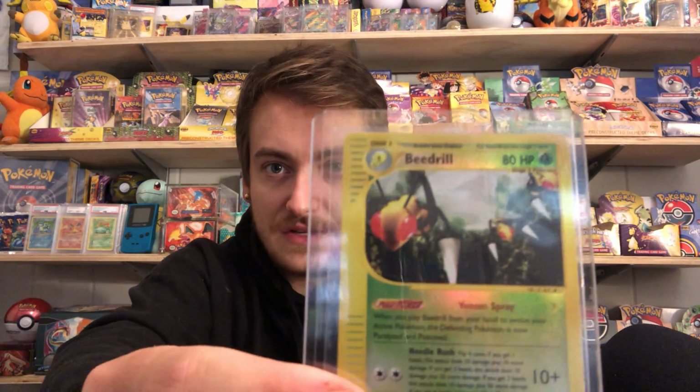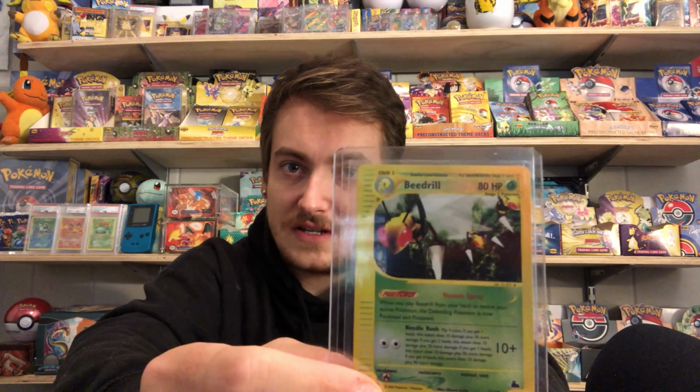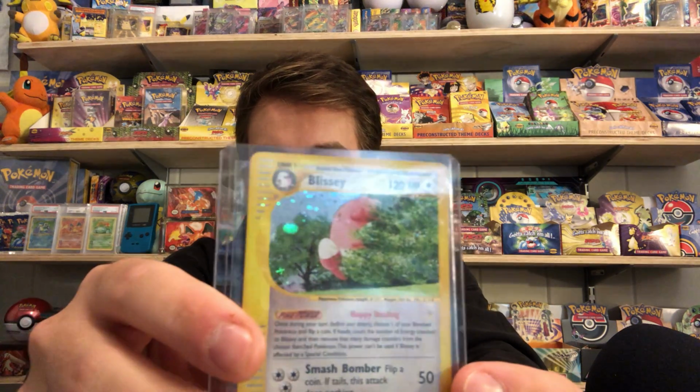Just to touch up on these cards from Skyridge. This is one of the best Beedrill artworks. It's a little animated, which I'm not a fan of, but I like how there's all the trees in the background, and there's a couple of them. This Blissey is awesome. It's walking through the forest. Fantastic. Oh, also near mint. This is a good seller, guys. This is a really good seller.